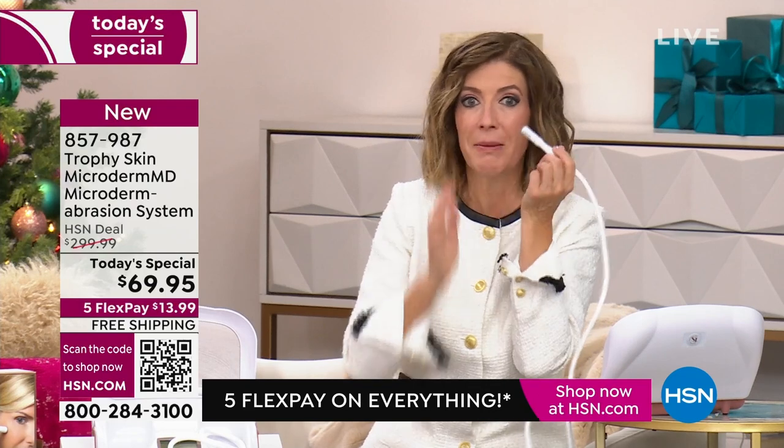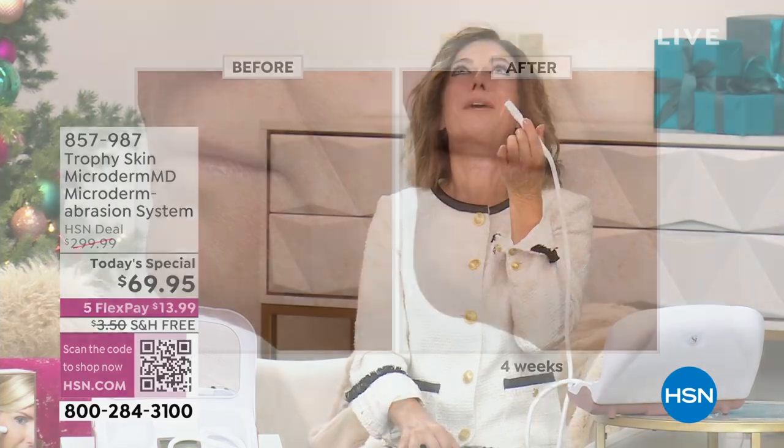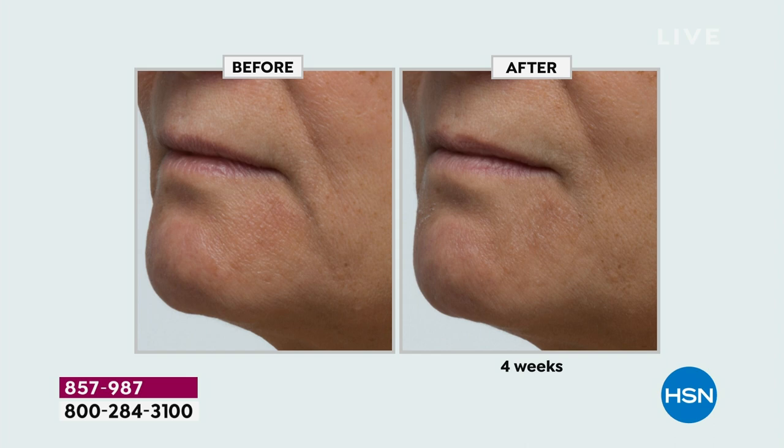So if you love the idea of getting in there, after the first time you use this, you're going to be so excited. You're going to be like, okay, it's addictive. Why was I waiting so long to try at-home microdermabrasion? Well, you're not alone. You were waiting because they're so expensive.